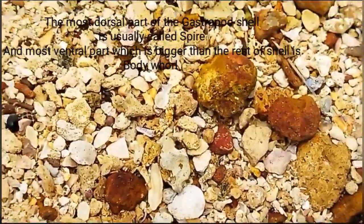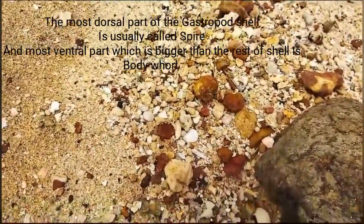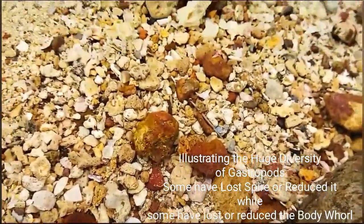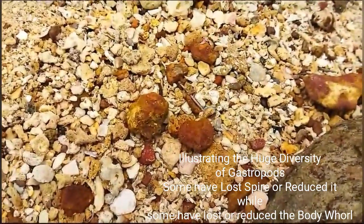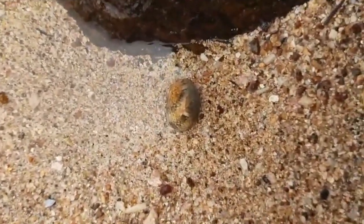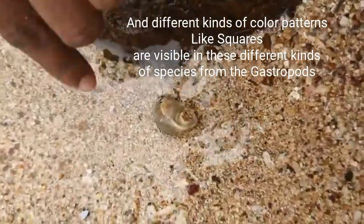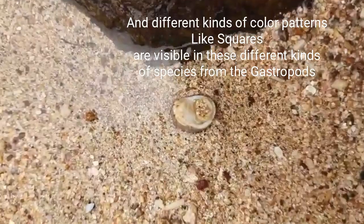The most dorsal part of the gastropod shell is usually called the spire, and the most ventral side, which is bigger than the rest of the shell, is the body whorl. Illustrating the huge diversity of gastropods, some have lost or reduced the spire, while some have lost or reduced the body whorl. Black, brown, grey, yellowish colors and different kinds of color patterns like squares are visible in these different species of gastropods.